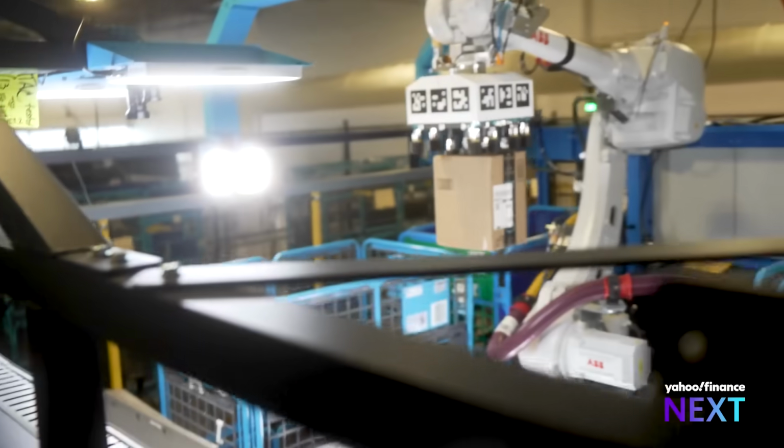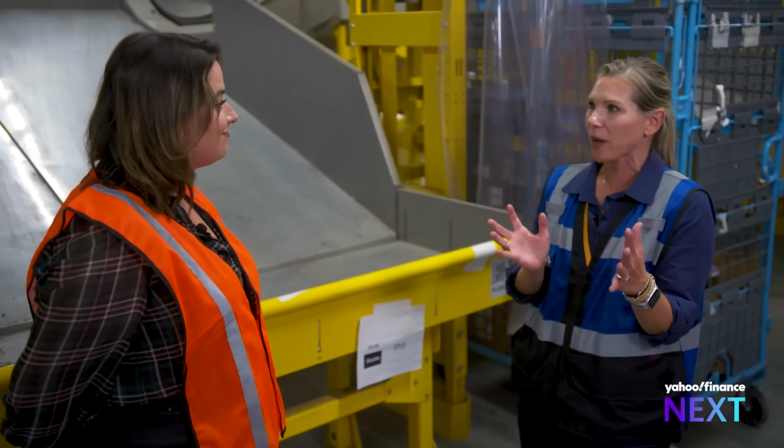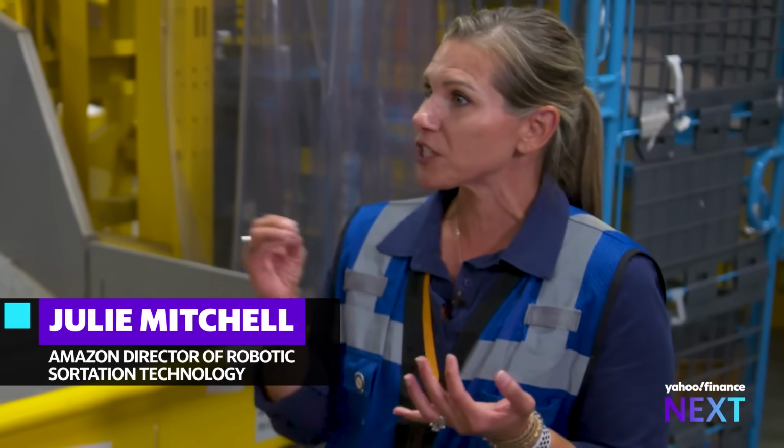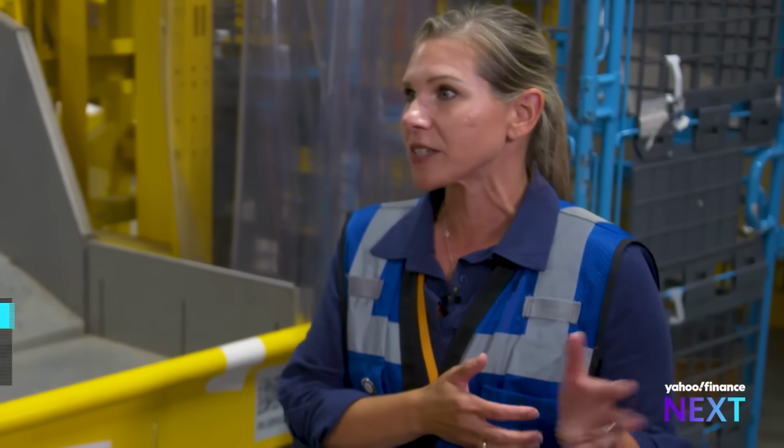For the first time, this robot will be almost playing Tetris with the packages. So we get a super dense shipping container. That's going to make our trailers more efficient and actually increase speed to our customers.